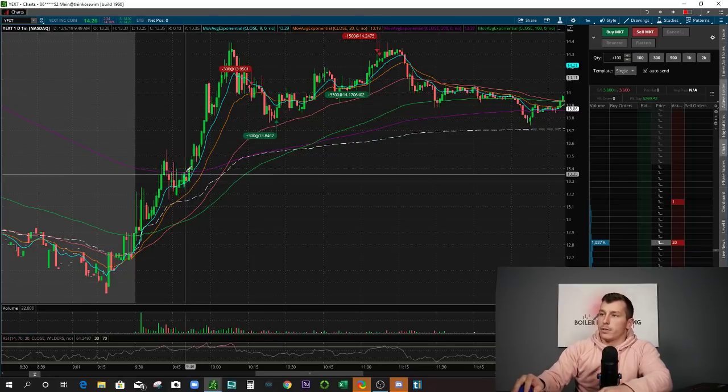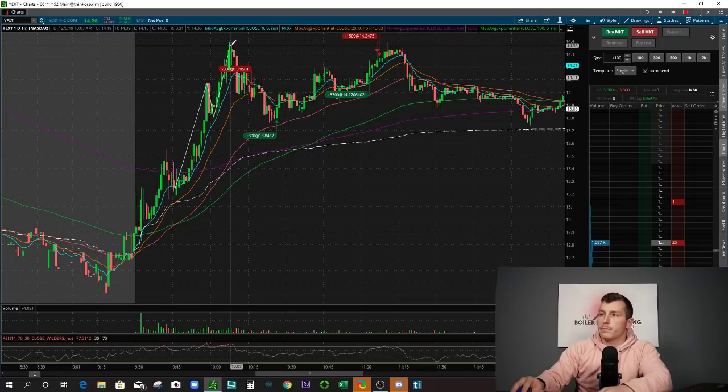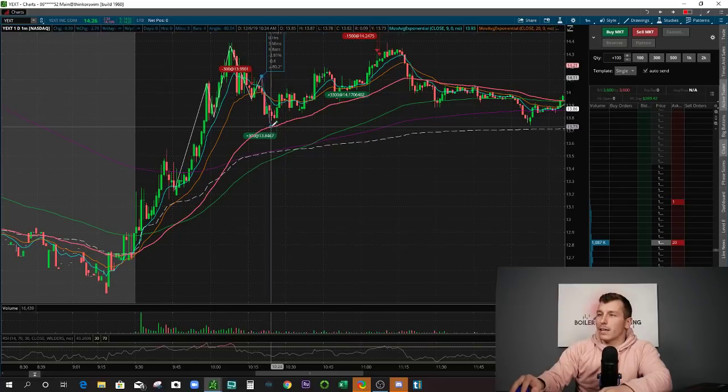Ready? So again, you have the move up, top, pull back, up, head, down. It's kind of a funky one, but you can kind of see it, right? So you kind of have the head and shoulders there.